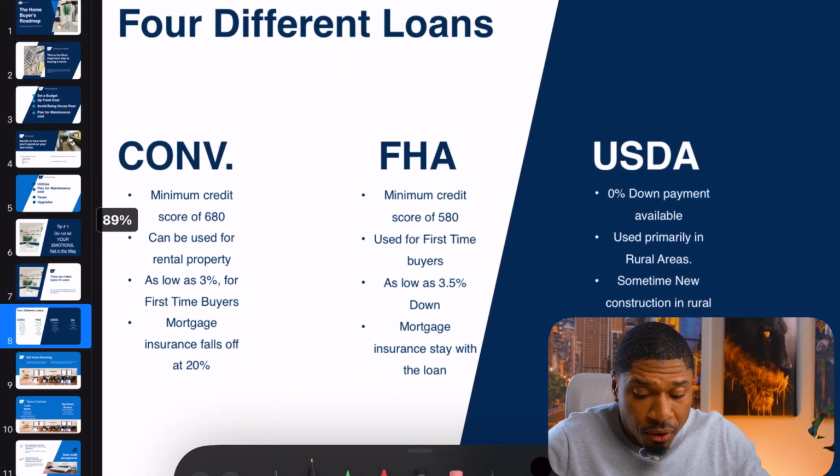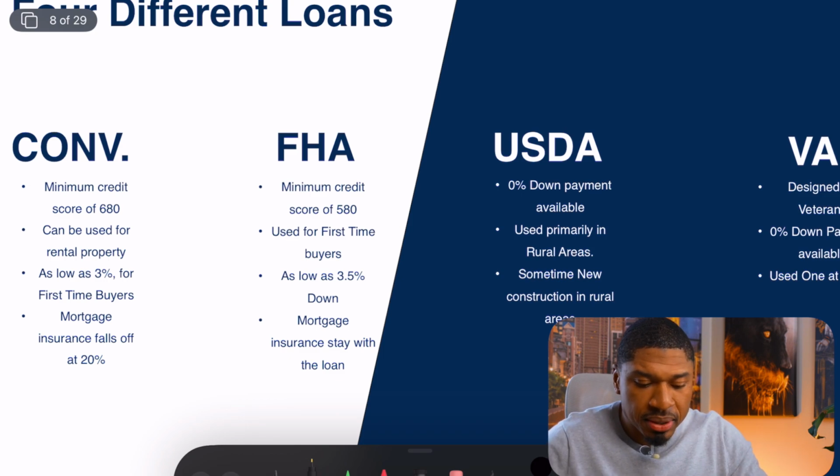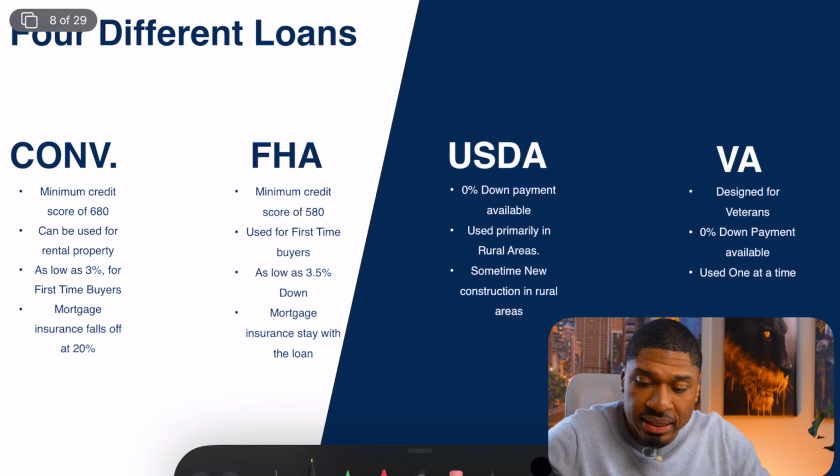Now, the 4 main types are going to be the things that you probably are hearing already, but it's probably going to be your conventional loans, right? So let's start with conventional. We'll move on to FHA, USDA, and then we'll finally move on to VA.